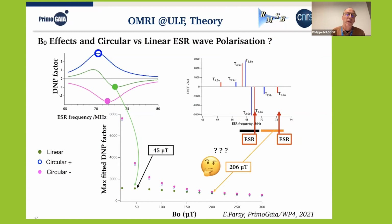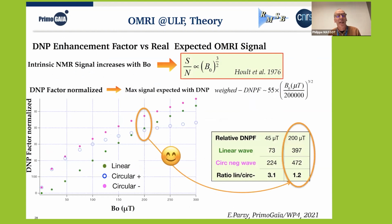The result when exploring different fields is this. There is a big difference between circular polarization and linear polarization, depending on the field. At very low field, there is a huge difference, but when going to higher field, the max DNP factor seems to be lower. There is not so much difference because of the splitting of the different transitions. So we may explore this area of the field because it may be interesting for us, as you will see later. And we look at the normalized scenario, when we take into account not only the enhancement factor, but also the intrinsic polarization from the field. We can see that at 200 microtesla, the attainable signal is much better than what we could attain from 45 or 50 microtesla. This is the reason why we choose this field to work with DNP, because we can work in a simple way with linear polarization, and there will be no difference from linear to circular polarization.